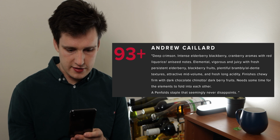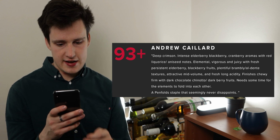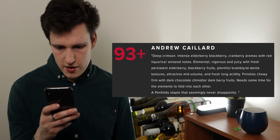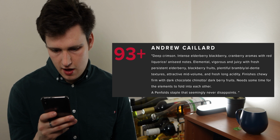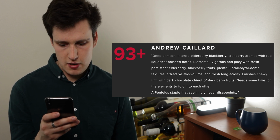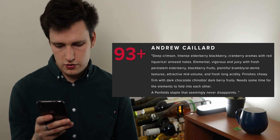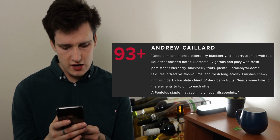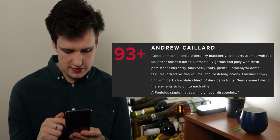It's also been described as deep crimson, with intense elderberry, blackberry, cranberry aromas with red licorice aniseed notes, elemental, vigorous and juicy with fresh, persistent elderberry, blackberry fruits, plentiful brambly al dente textures, attractive mid-volume, and fresh, long acidity. Finishes chewy firm with dark chocolate, Chinotto, dark berry fruits. Needs some time for the elements to fold into each other. A Penfolds staple that seemingly never disappoints.